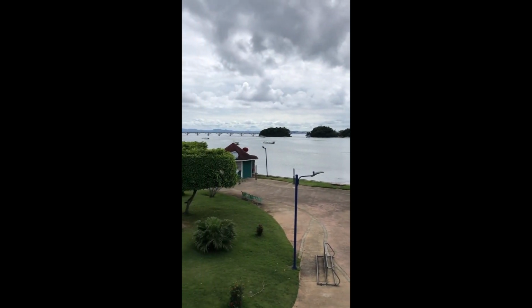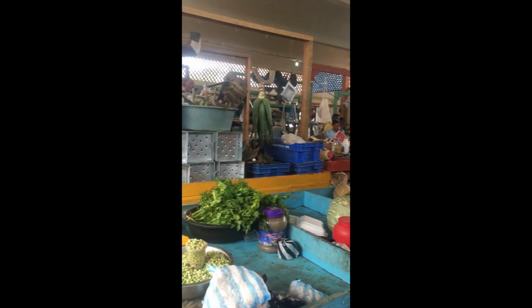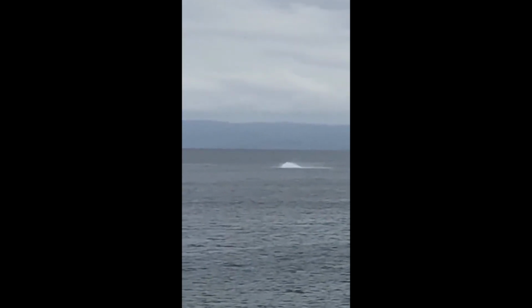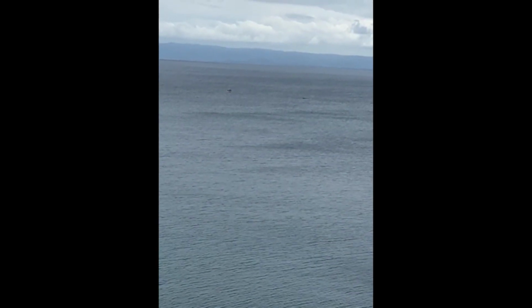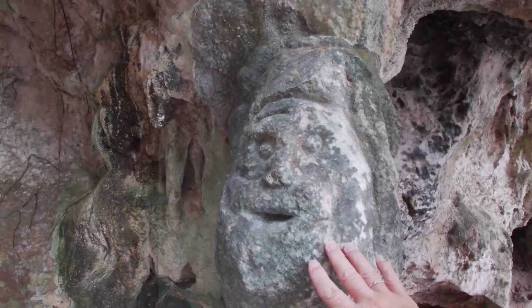In our last video, we sailed to the Bay of Samana and saw humpback whales very close to shore. We moved our boat to El Parque Nacional de los Aitises and found Taino carvings in ancient caves. Just wait and see what other pleasures we find in this beautiful and remote place.